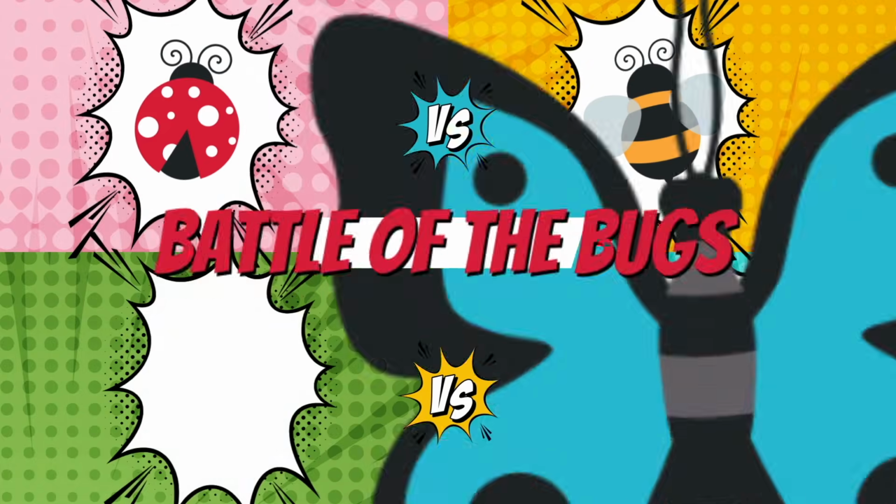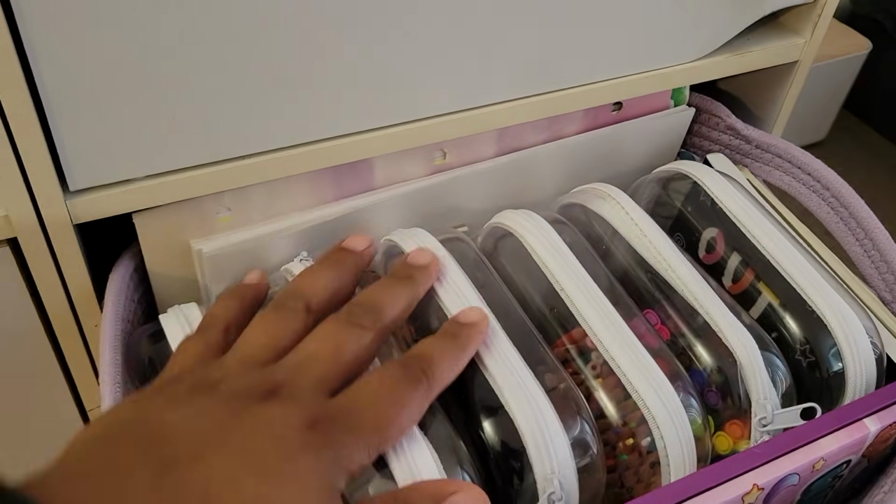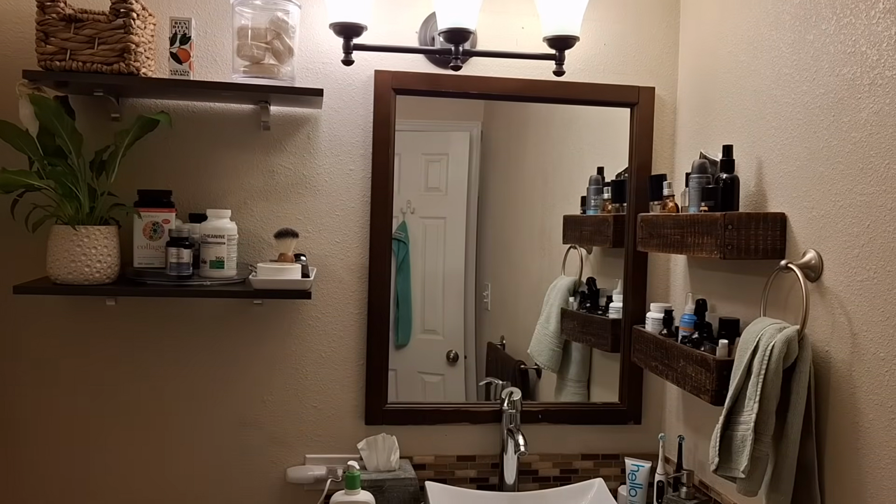I am so excited about today's video. I got hundreds of submissions from followers just like you showing off their organized spaces, and today is the very first Battle of the Bugs. This is where I'm going to compare different organized spaces that are real life and show you not only their organizing style, but some amazing organizing ideas.